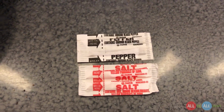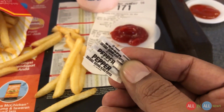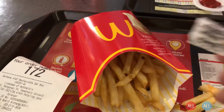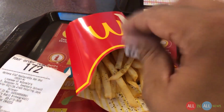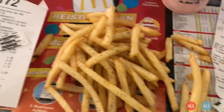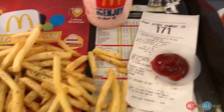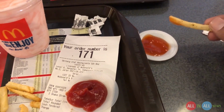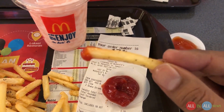Look at this, it's a new thing for me, pepper and salt in a tiny packet. Let's start with the pepper. It's a different pepper compared to India, but it looks really beautiful. Well, I'm not a big fan of salt, so I don't need this. Let's try with both sauces. Well, you don't need a second guess, it's topped with the pure pepper.